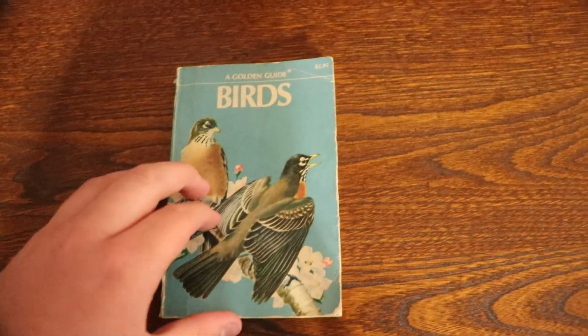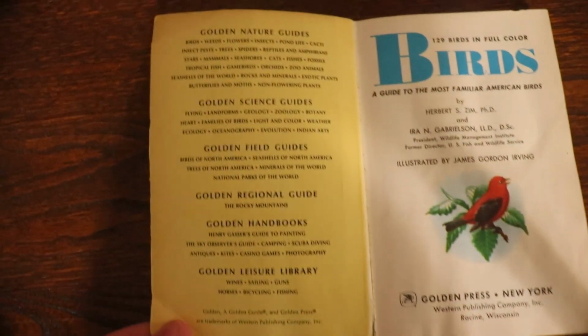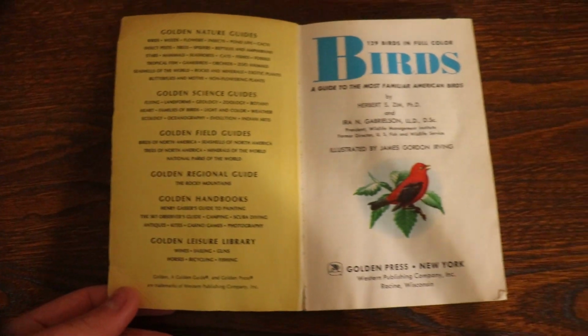I don't think I have an expertise on anything, but I do think I have a decent bit of knowledge on birds and ornithology. So here's an old bird guide published by Golden Press that maybe we can work together to try to figure out what year it was published. Opening it up, we can see a list of other guides published by Golden Press, as well as a list of people who helped make the guide.